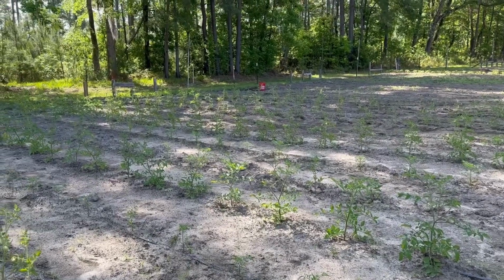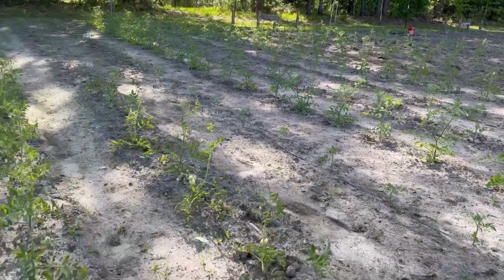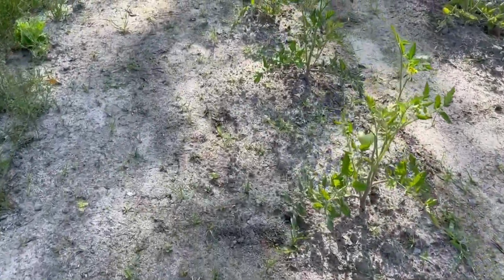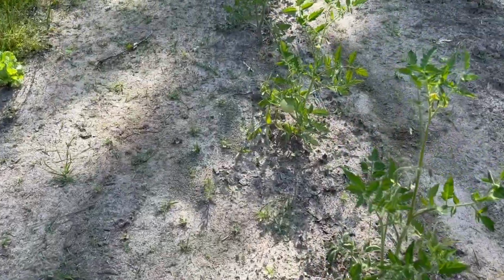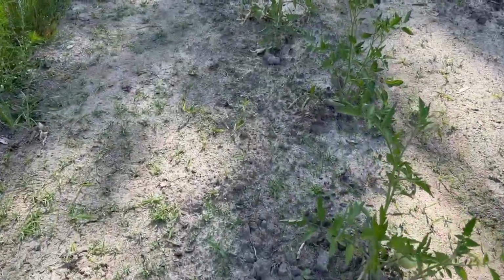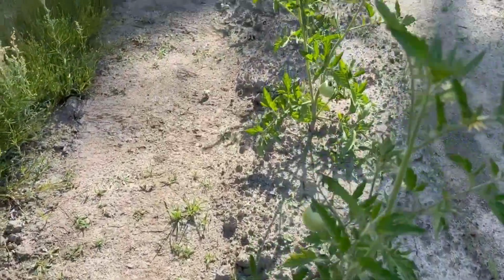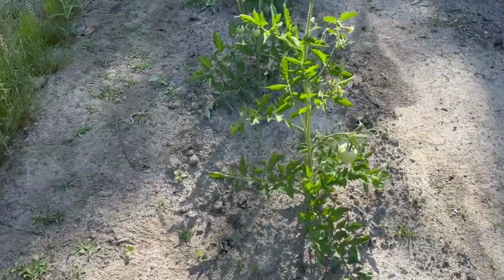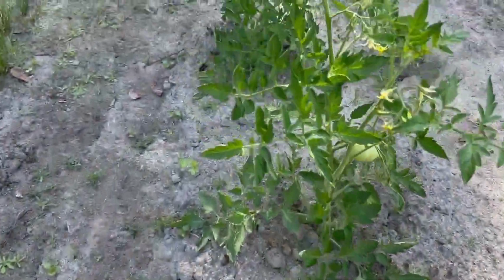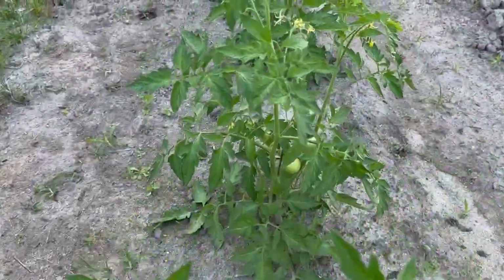There are 14 rows of 5 varieties of tomatoes right here. 340 tomatoes in total. Now these first 3 rows are Hasinator tomatoes. And I gotta tell you, so far, I'm impressed with how quickly they grow, how well they grow. There's about 30 tomatoes on them, and like I said, we're in the last weekend in April. And they just keep banging away.